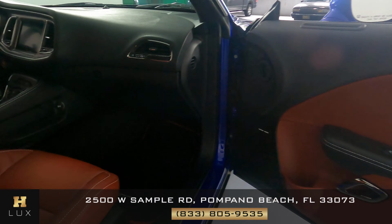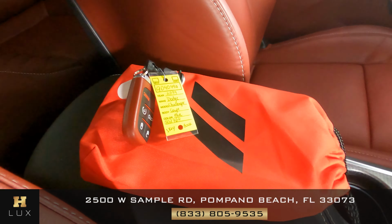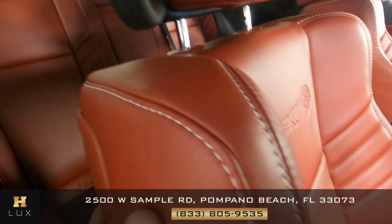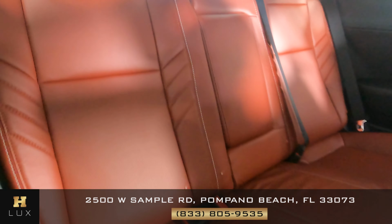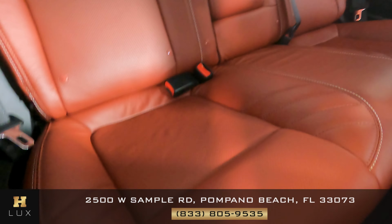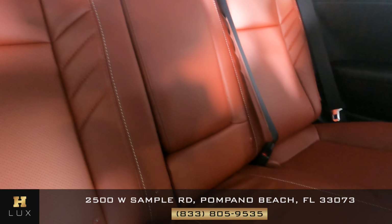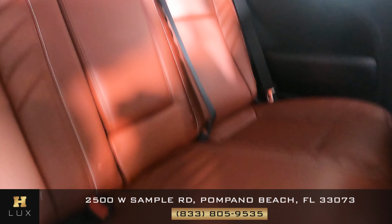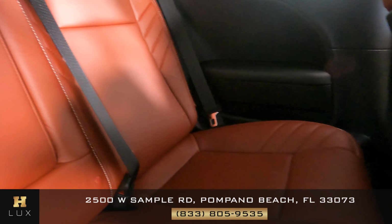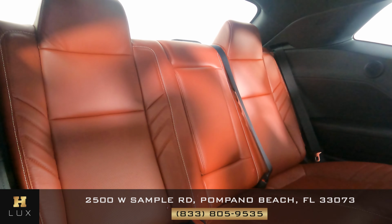Door panel looks good. Now, something I want to get out of the way is to mention that this car comes with an owner's manual, as you can see right here, and one set of keys. Perfect. Now we can go ahead and check out the back seats. We want to check each of them individually. First one looks good. Let's check out the second one. Second one looks good as well. What about the third one? Perfect. Overall, all of the three back seats are in perfect condition.